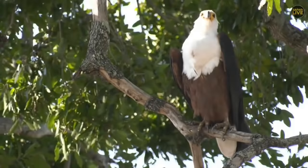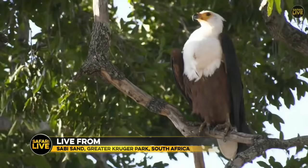What a marvelous shot. You can actually see how the skin is almost pushing through the feathers there, right in the middle of that pouch.